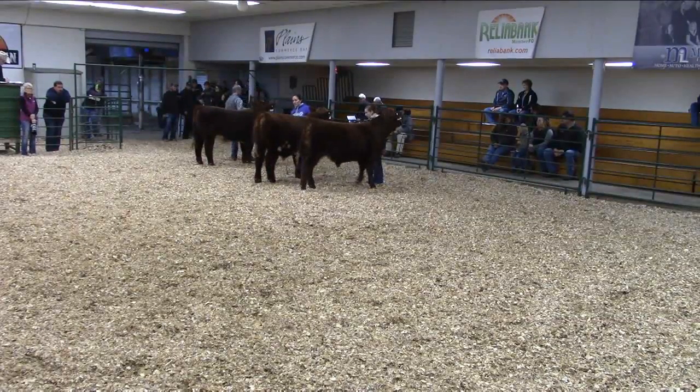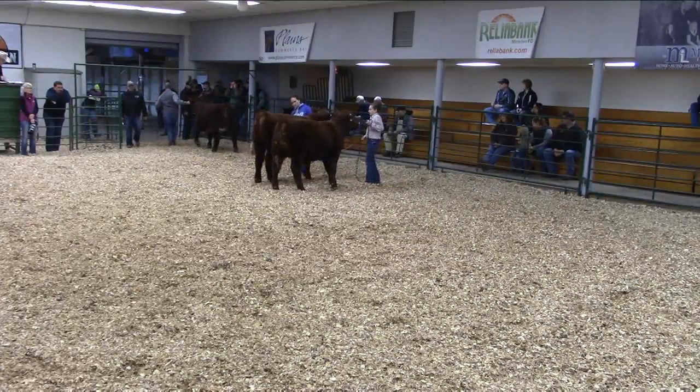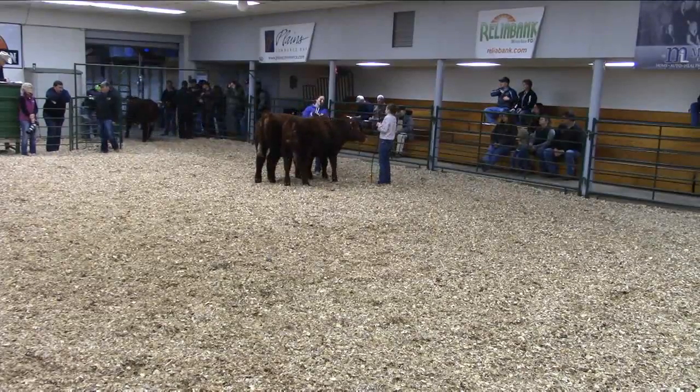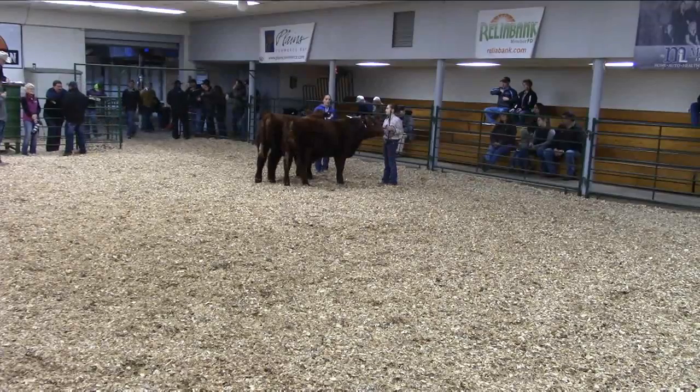The bull that comes in second, I like his profile. He's an extremely stout-featured, big bone kind of a calf that's long-sided. He's level and square all the way through. Not quite as much shape as the one in front of him, but I think he has enough performance to him.